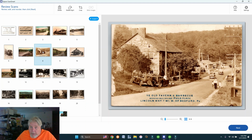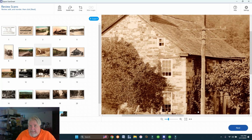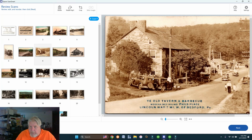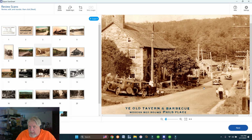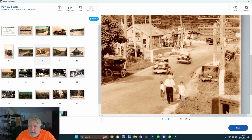This is the Ye Old Tavern and Barbecue, 7 miles west of Bedford. And this is a real photo view, and a lot to see there. Here is the Ye Old Tavern. You see some old automobiles parked out front, and a lot of activity. There are lots of cars to see, some people walking along the road.